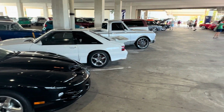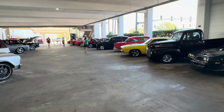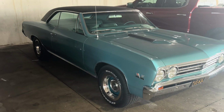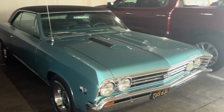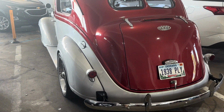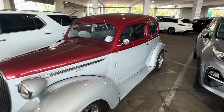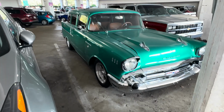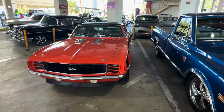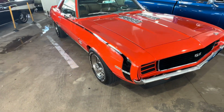I think the parking attendant down there is directing all the cars that are here for the car show to this area right here, even though I do see cars scattered through other parts of the parking deck also. Yeah, the cars that get in that front section are just kind of scattered throughout the rest of the parking garage here. There's a 38 Plymouth, it says. There sits a 57 wagon, see in here. '69 RSSS.